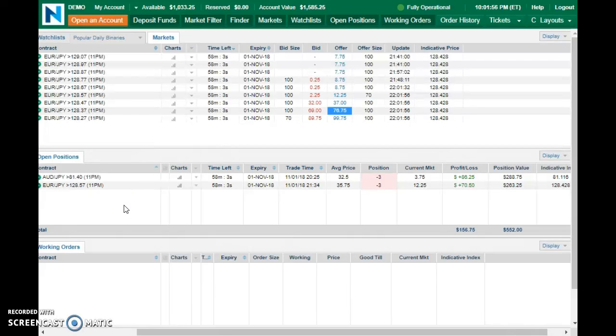I've got plenty of chart time, so things are going pretty well on these trades. I'll come back to this trade in a minute and see if these trades are still remaining in the green.